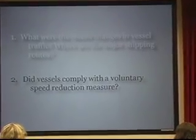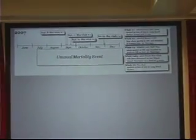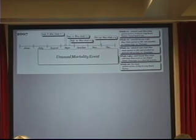Now I want to go into this voluntary speed reduction measure. And this gets back to what Monica brought up yesterday. In 2007 there was this spike in ship strikes of blue whales, and this just shows you the timeline. So it was deemed an unusual mortality event because there were a lot of whales that were struck in a short amount of time on a small spatial scale, and that's just giving you the representation of that.